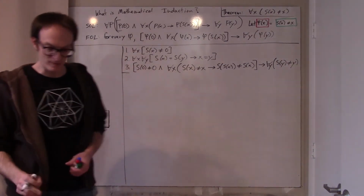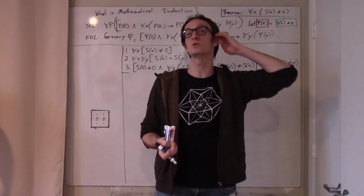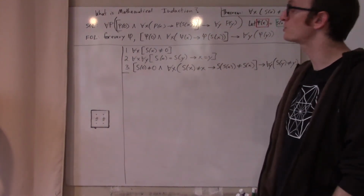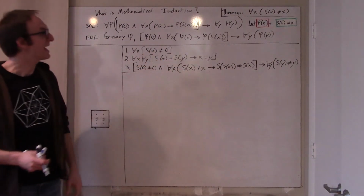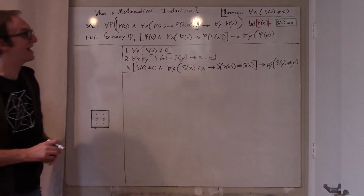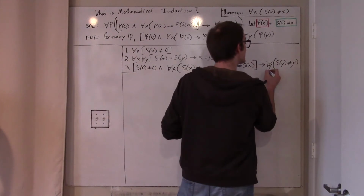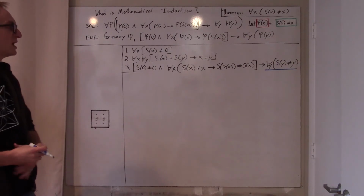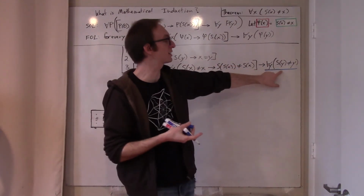Though Peano arithmetic has an infinite number of axioms, in any given proof, since a proof must be finite, it can only use a finite number of them. And this proof, in particular, is only going to use 3 axioms: the fact that 0 has no successor, the fact that the successor function is 1-to-1, and the fact that induction holds for this property. The entire conclusion of our argument is this consequent over here. And that's just how induction works. When you want to prove something by induction, you prove that it's true for 0, you show that the property is always inherited, and then you conclude at the end the thing that you want.